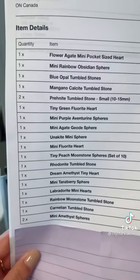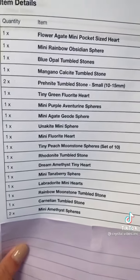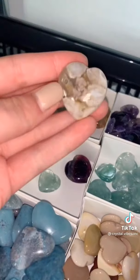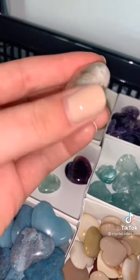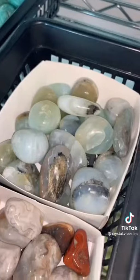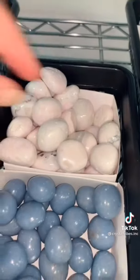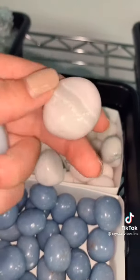Thank you. Next up is this awesome order for Heaven. One flower agate mini pocket-sized heart. One mini rainbow obsidian sphere. One blue opal tumblestone from Peru. One mangano calcite tumblestone from Peru.